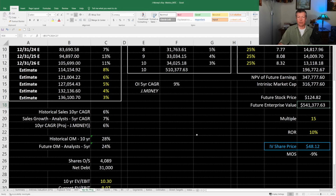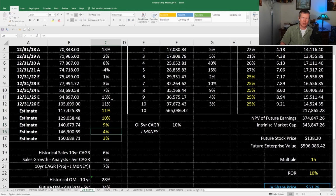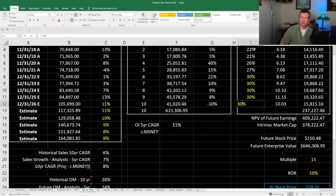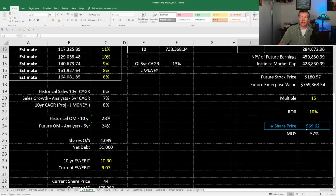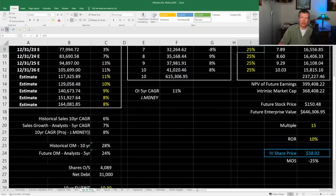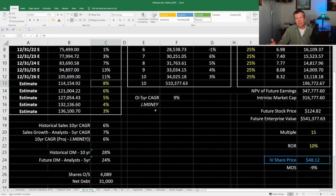If you're someone that is a lot more bullish, maybe you say they're going to continue growing at 11%, 10%, maybe trickling down just a little bit. You think their profit margins are going to be more like 30%, and this is operating profit margins. That puts their intrinsic share price around $70 based on a 10% return or IRR. That looks obviously more favorable. So it depends on how you look at the business and what you think. For me, I always like to be conservative. I also like to be as accurate as possible too. But that's where I'm at.